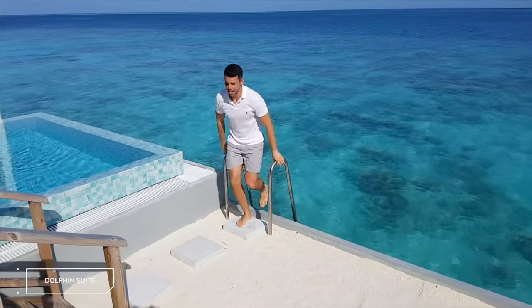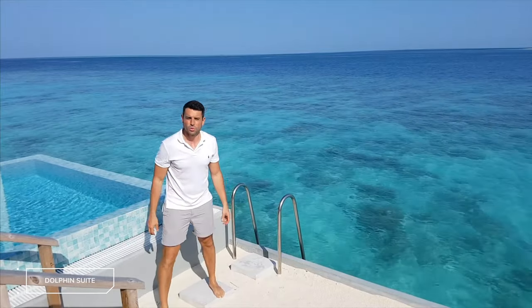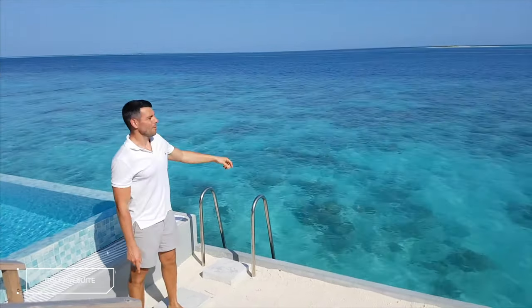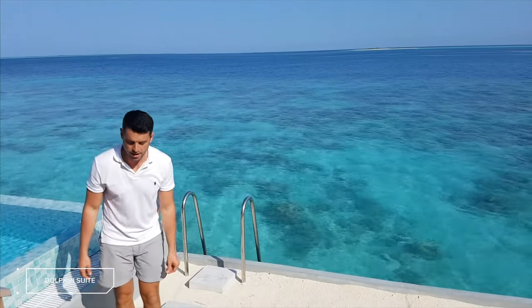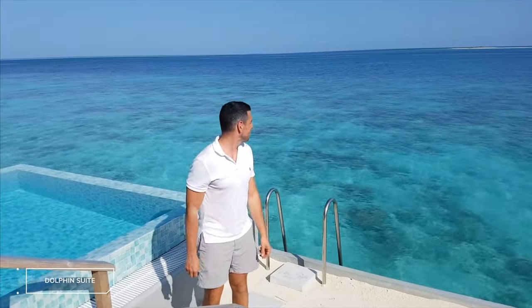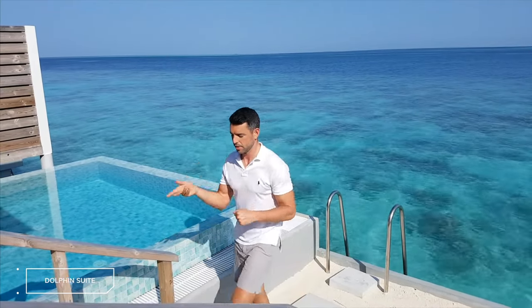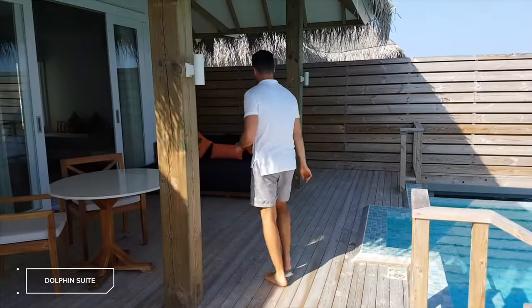And this is the area where you can look for the dolphins. Apparently they swim past here once or twice a day. So yeah, if you're lucky you can see them. And also out there is a sandbank, which you should be able to see. So the resort does trips out there, and we're hoping to get out there to have a breakfast or dinner perhaps out there. So I'll let you turn around now and show you the inside of the villa.